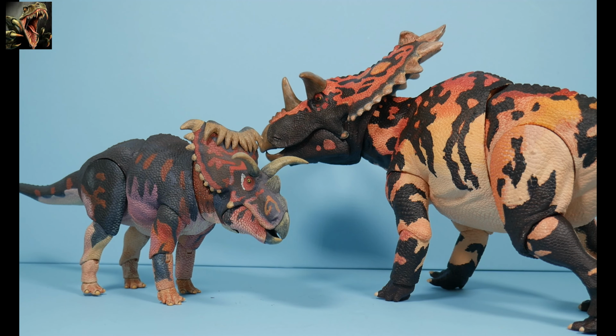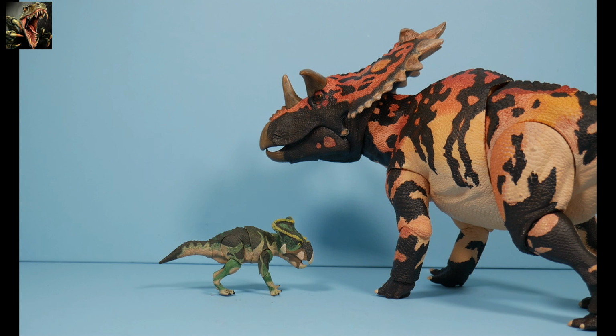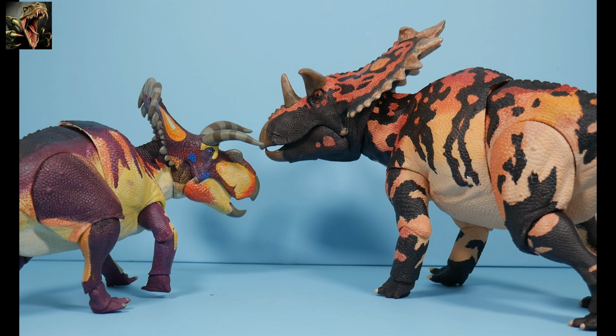For some comparisons, I brought out the Cosmoceratops because both it and the Utahceratops were named in the same year, 2010. And here we have our Utahceratops with the Protoceratops helenocorhinus, the larger of the two known species of Protoceratops. And here he is with our previously reviewed figure, the Medusaceratops. Looking very nice there. Two very striking color schemes.